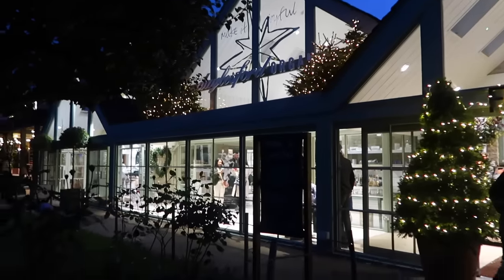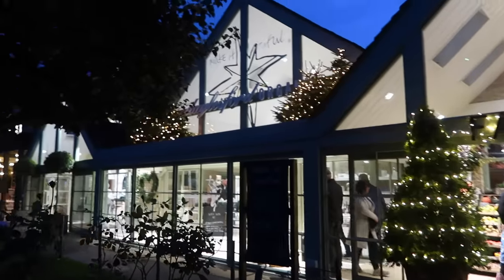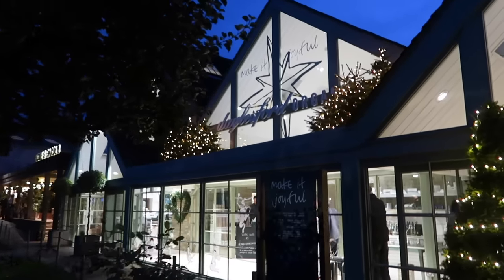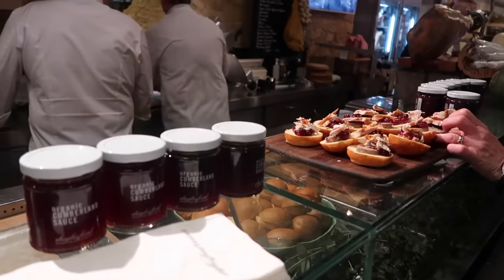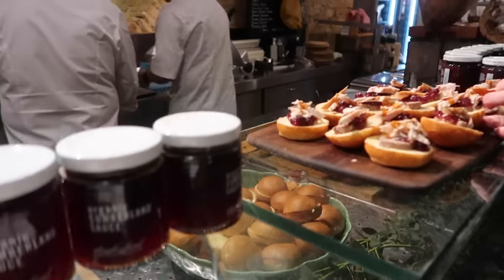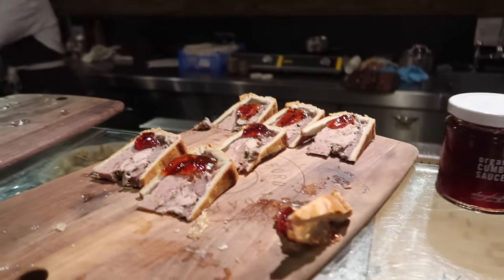Okay, here we are. So the reindeer are normally out the front and they're not here, so they must be further inside somewhere. The lights are all lit. It's not too busy. We're here 20 minutes after it started. So let's go and explore. Oh, it's so lovely. Oh, these are the best bits. We've got a little mini turkey and stuffing brioche. What's this? A little pie.